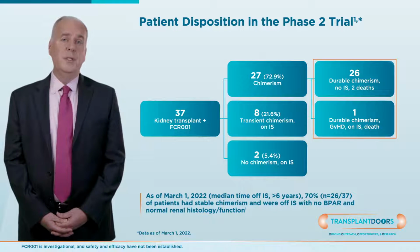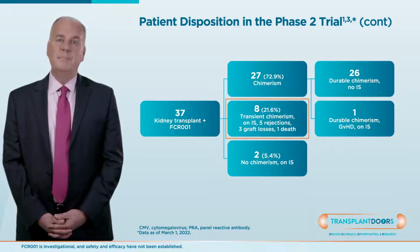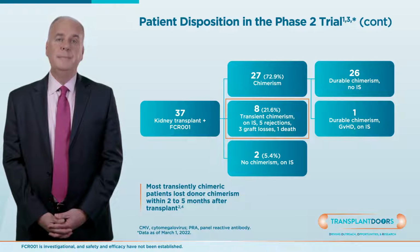As of March 1, 2022, the median follow-up time was more than 6 years. 26 patients had stable chimerism and remained off immunosuppression. 8 patients were transiently chimeric and were on immunosuppression. Most of these lost donor chimerism within 2 to 5 months after transplant.